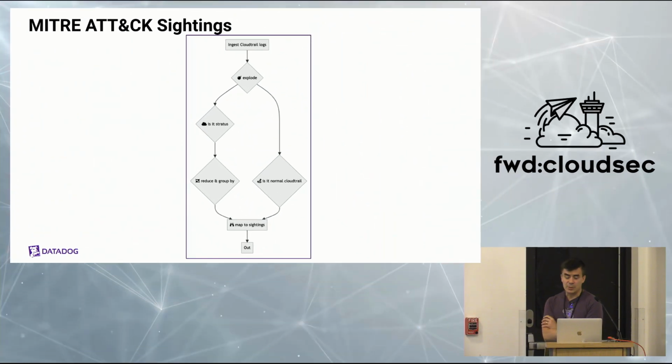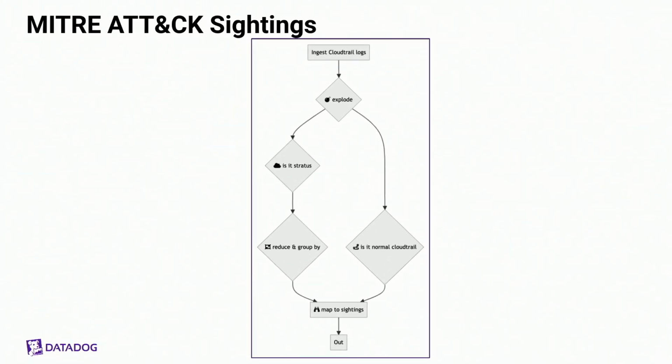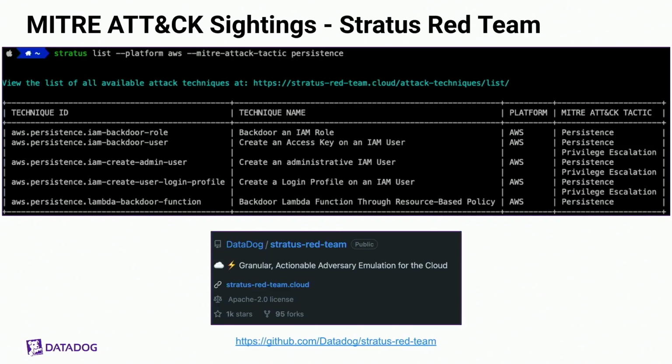The basic premise behind this was that I'm going to ingest some CloudTrail logs, expand their native format out, and then run it through two different scenarios. I'm going to use something called Stratus Red Team, which I'll talk about in the next slide, to see if these logs came from Stratus. I'm going to apply the MITRE ATT&CK Sightings framework after I do some processing of Stratus logs. Or if it just came from something like your CloudTrail environment, I can go directly into the Sightings format. For those that don't know Stratus, it's a really neat tool.